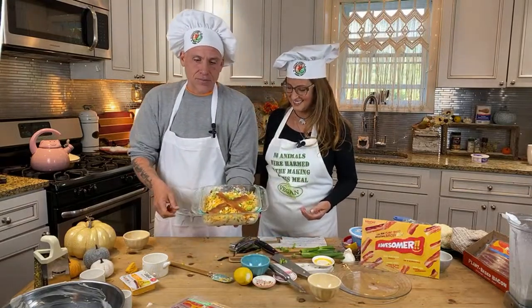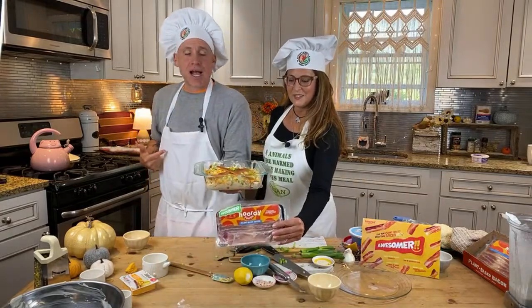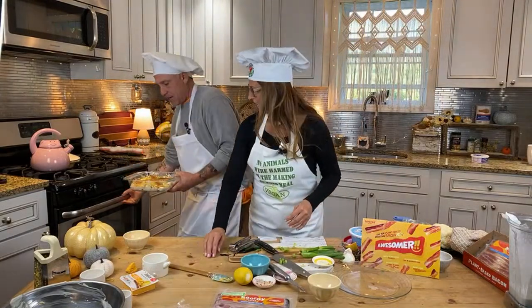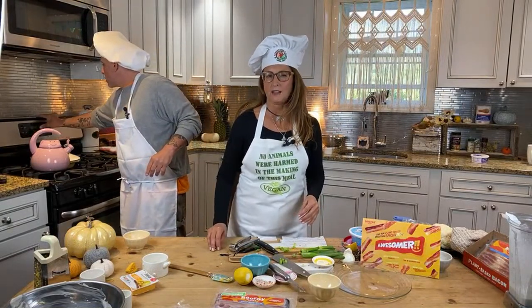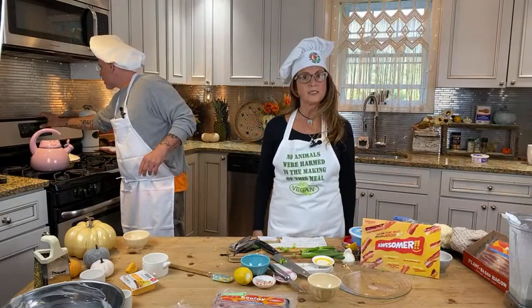That's awesome. It looks like a treasure. X marks the spot. Awesome, vegan. So is this going in the oven? Yeah. Your oven should be preheated to 450, and it goes in for like 10 to 15 minutes. And that's it. It's really not that hard.